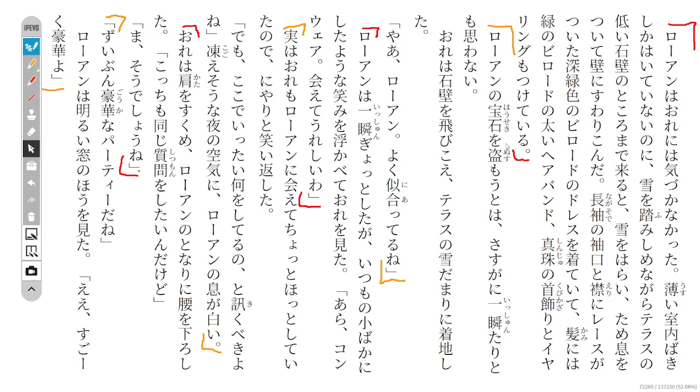So stealing a jewel from Rowan, as expected, I didn't think about it even for a moment. So I jump over the rock wall, and I land in the pile of snow on the terrace. Yeah, Rowan, よく似合ってるね. It's like, hey, Rowan, that really looks good on you.